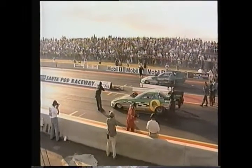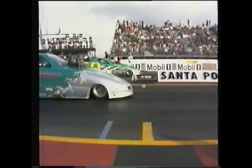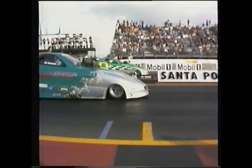But Urs Erbacher is in his element on this track. That's going to be a real, real close race. At the moment, I have to just say, if Leif Andreasen keeps his cool, he'll win. Well, I think Keith has summed it up there. The pressure is so much on Leif that he could make a mistake at the lights or just err on the side of caution. Urs has got nothing to lose.